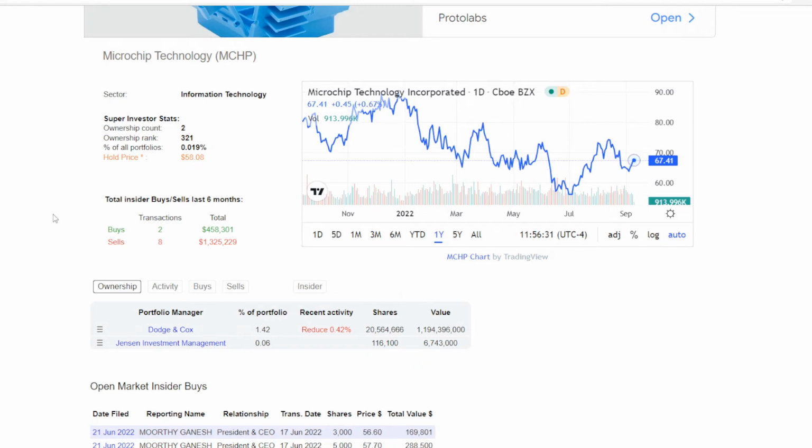Now let's also take insiders. So in the last 6 months they managed to make 2 buying transactions, totaling almost $460,000, but then also sold 8 times, summing to $1.3 million. Now they have sold 3 times more than they bought, but what's different here from what we are used to is that there are at least some insiders who are willing to go long.